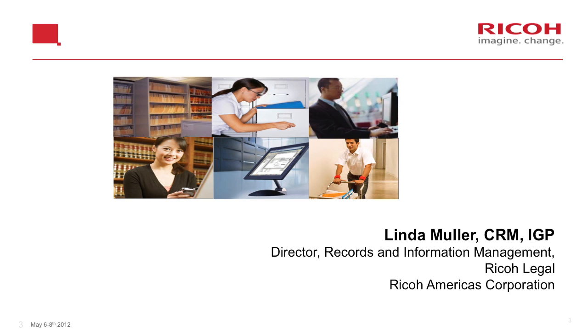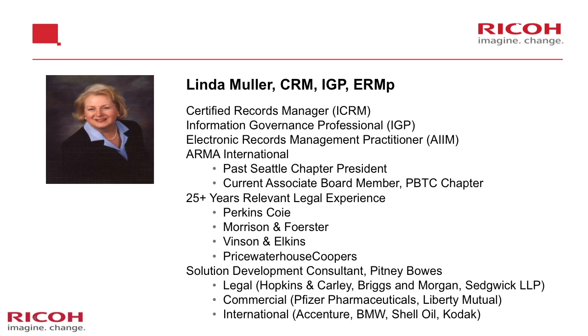So let's see if I can figure out how to advance this. There we go. Here's a little bit about my background, just to set the stage. As Pat said, I am a certified records manager, and I am an information governance professional, and I'm also certified by AIIM in electronic records management. I actually got my start a number of years ago at Vinson & Elkins. It's a law firm. My legal records management experience is really where I started years ago.